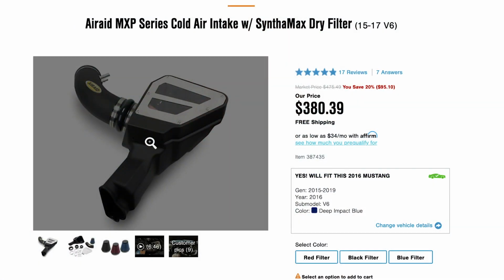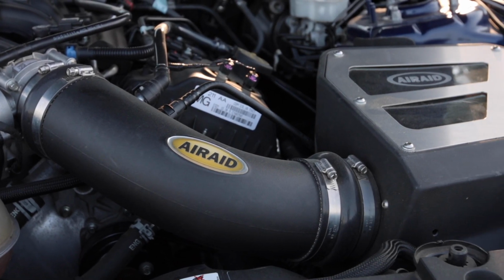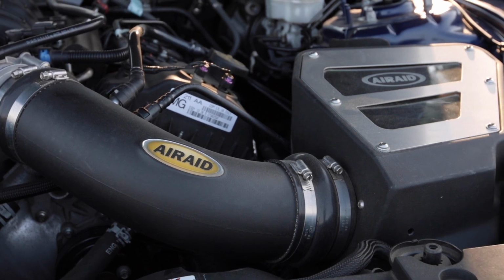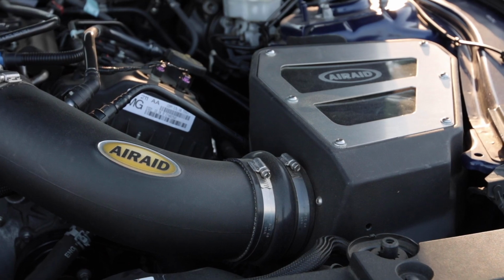Then October of 2016, yet again, still really modifying the car. I actually did my cold air intake, my Synthemax dry filter. It's under the hood right now. Can't show it to you guys right now, but I'll put in a clip there, that way you guys can see that. I spent about $370 on that. Like I said, definitely an item that I really want to talk about. Is it worth it? Would I do it again?